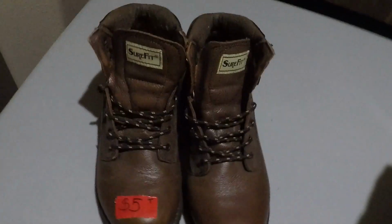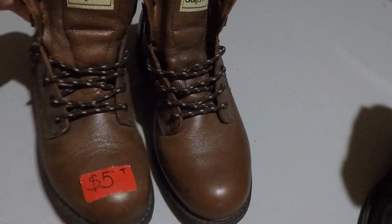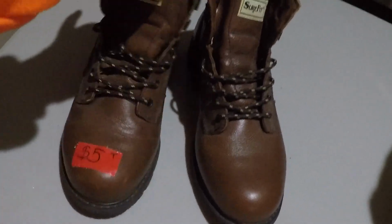Okay, so the first garage sale I went to, it was pretty much a wash. Everything was overpriced and nothing looked good, so didn't spend any money. The second garage sale, though, I found quite a bit. Found these hiking boots. Don't know if they have any great value, but they were only $5. They're called SureFit hiking boots, and they looked just pristine on the bottom. No real wear on them. So I thought, $5, I'll take a chance.